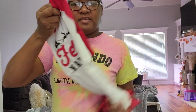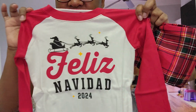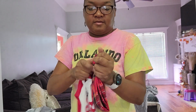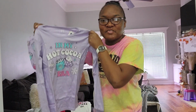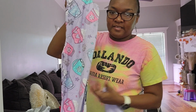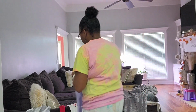It comes with the, this is the first Christmas pajamas I got for them. Feliz Navidad 2024. With the pair of pants that goes with it. So I'm gonna put it on. Isn't that cute? I thought that was so cute in my hot cocoa era. And then the pants. I don't care for the fleece pants a lot, but I like these. This is just straight up cotton. I love it. So it'll be very comfortable on them.